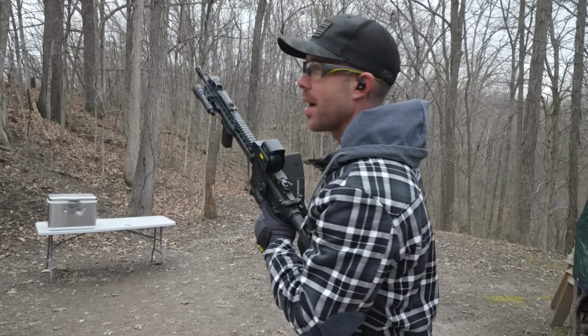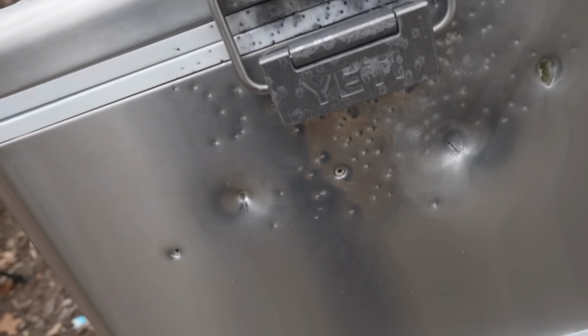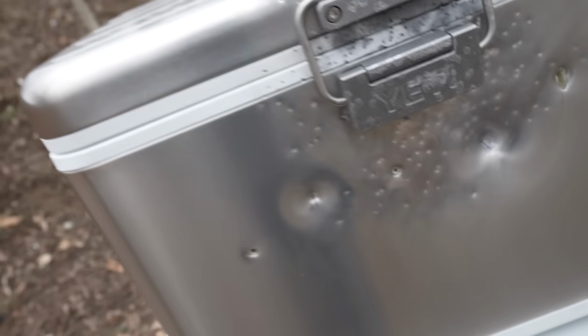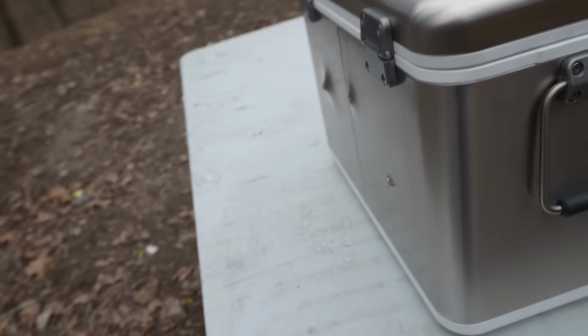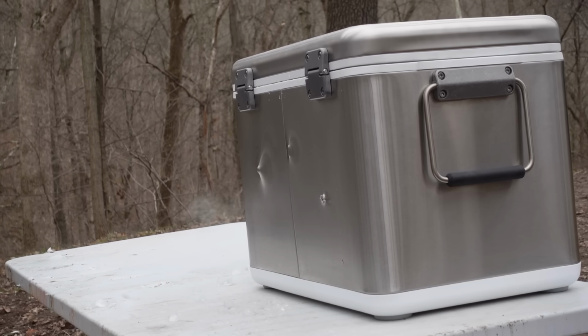I didn't see nothing kick up. And the 223 went in right there. You can see that tiny little entrance hole. Go around to the back. And it stopped it. Barely, definitely almost came through. But it did stop the 223. Let's open it up.